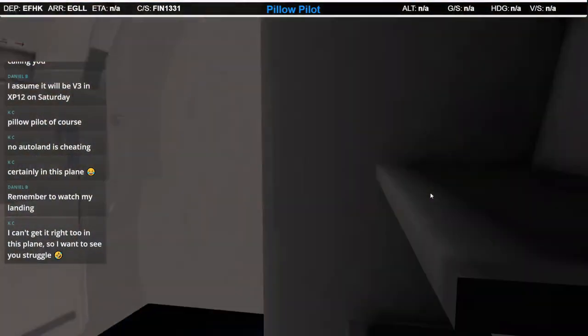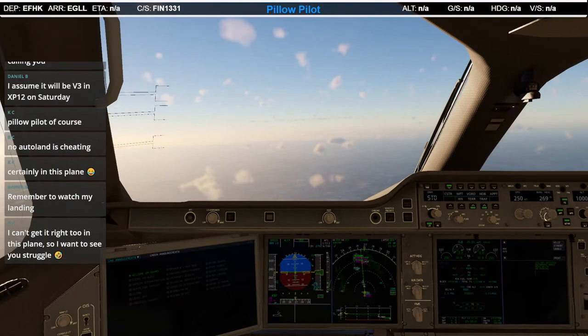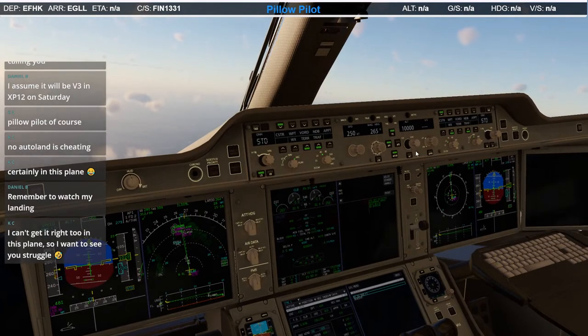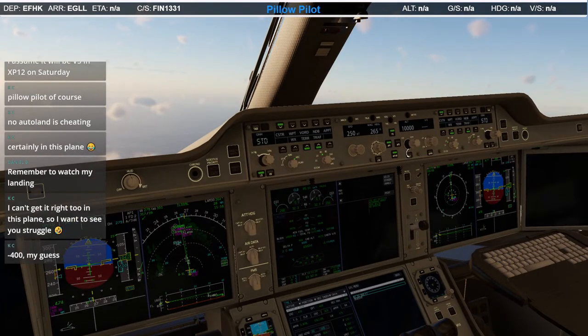Turn left and then 265. Left lane 265, Finnair 1321. Descend flight level 100. Sorry, say again for Finnair 121. That's what I thought. Descend flight level 80. 80, Finnair 121. 903, descend flight level 80.